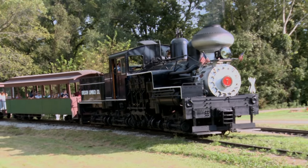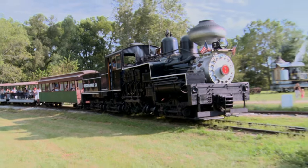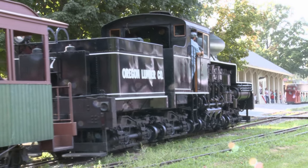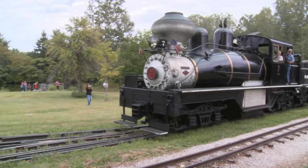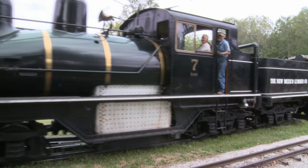The best side to watch a shay is from the left side, because that's where all the action is. You get to see the pistons moving the gears, drive shafts, and wheels, and see and hear the steam hissing. The right side of the shay, called the wrong side by shay fans, is pretty boring, as not much is going on.